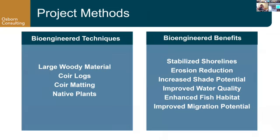So the bioengineered techniques that I've mentioned, the benefits include stabilizing shorelines, reducing erosion, increasing shade potential, improving water quality, enhancing fish habitat, as well as improving the migration protection of the river for different fish that use it for spawning.